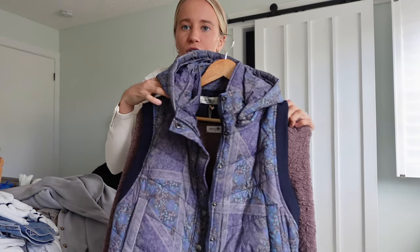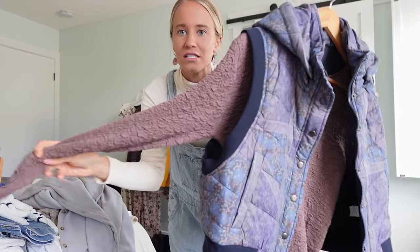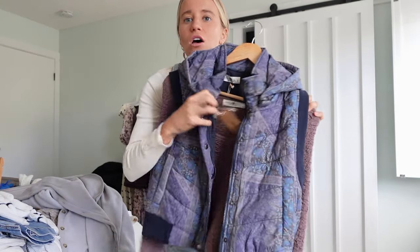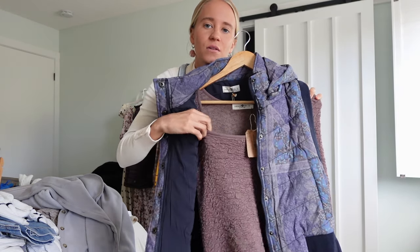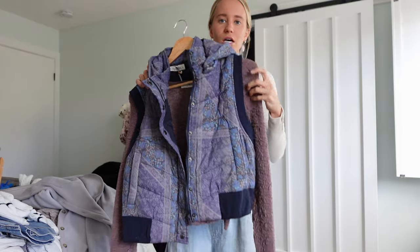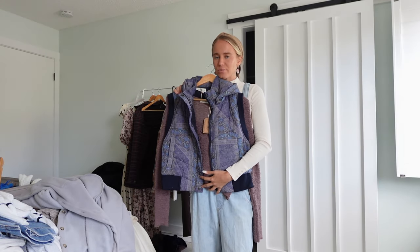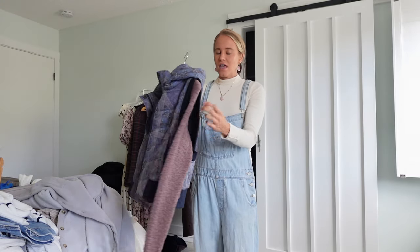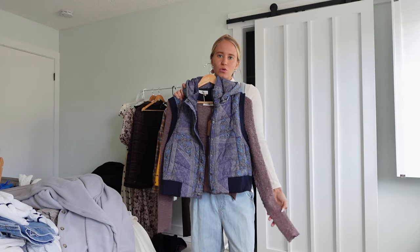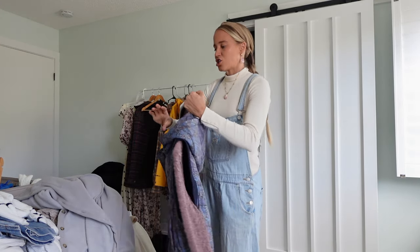So I have this little vest from Natural Life and then this little long sleeve pullover. This will also be an adorable undershirt with the overalls or whatever. So I'm bringing this and I think I'm just going to wear it with leggings. Some of the Halara ones I got would match this so well, like that purple color or the navy. And so I think I'm going to bring this for my second hiking outfit other than that Eddie Bauer jacket.